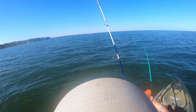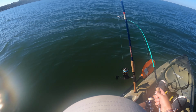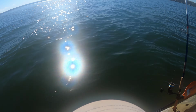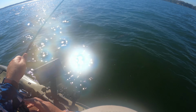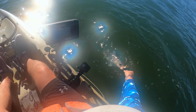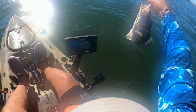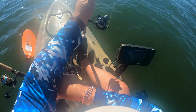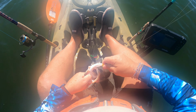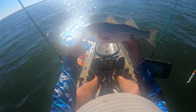I think we might have saved it. At least we saved the fish off the line. Well, the fish is definitely away from us here. Might actually even be a keeper, to be honest. Good hook set. Oh yeah, it's a keeper, but I'm not gonna be able to keep it today because I don't have anything to put it in. That stinks. That's a good quality fish right there.